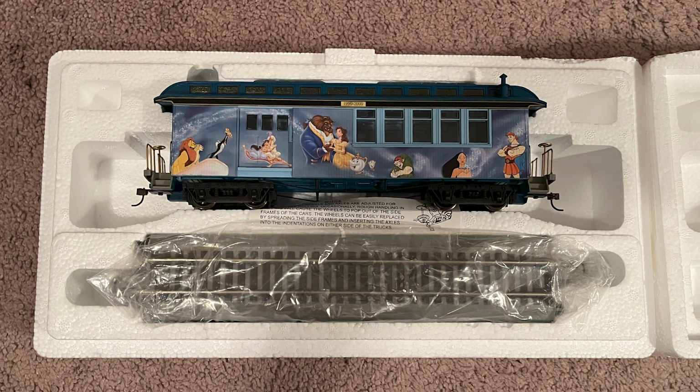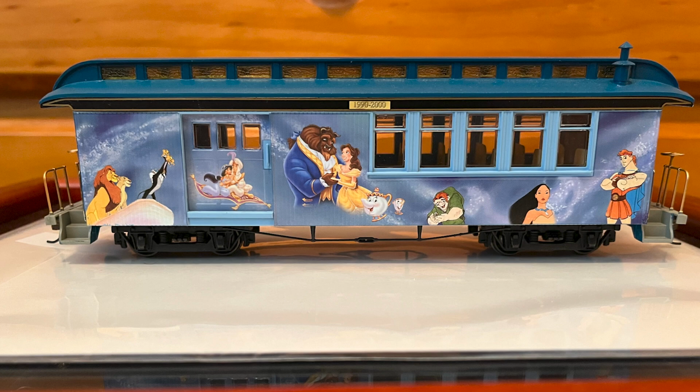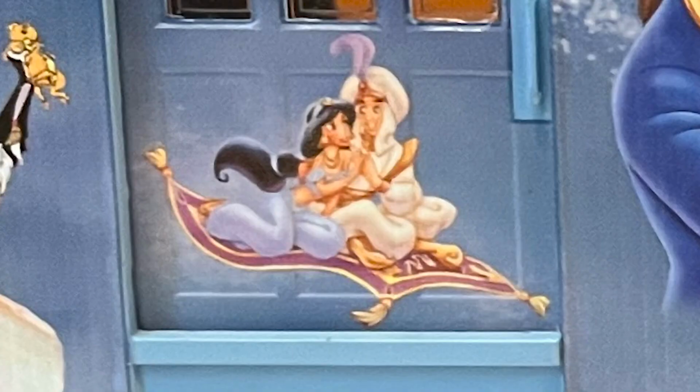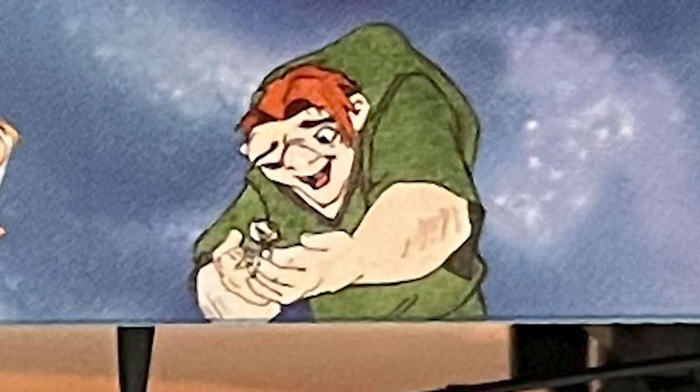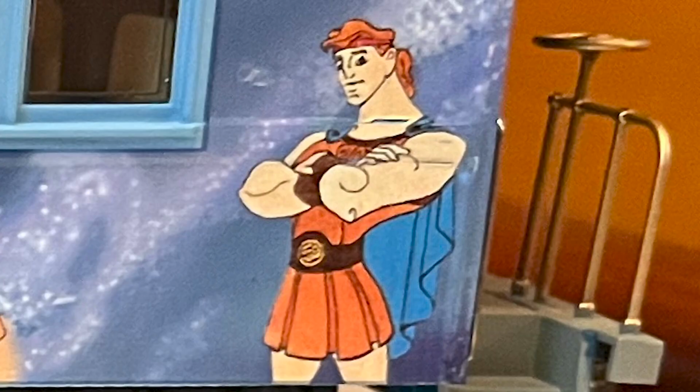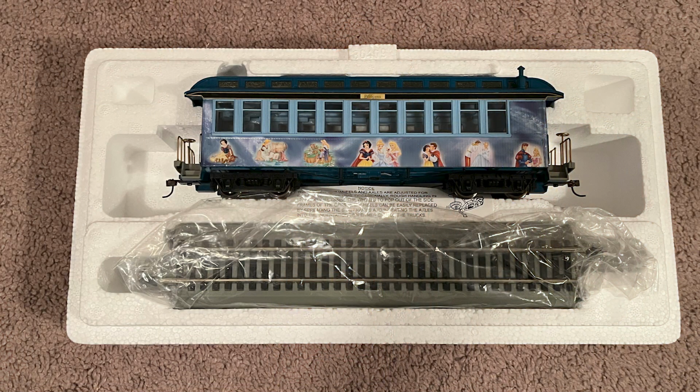Issue number 7 is the 1990 to 2000 Combine car. Included in this issue is 4 pieces of straight track. This car features artwork from Disney animations from 1990 to 2000. The animations represented are The Lion King, Aladdin, Beauty and the Beast, The Hunchback of Notre Dame, Pocahontas, and finally Hercules. And finally, bringing up the rear of all the passenger cars is issue number 8, the Princess Passenger Car.